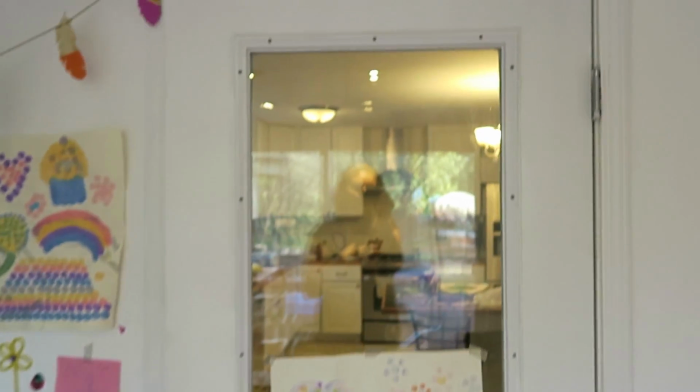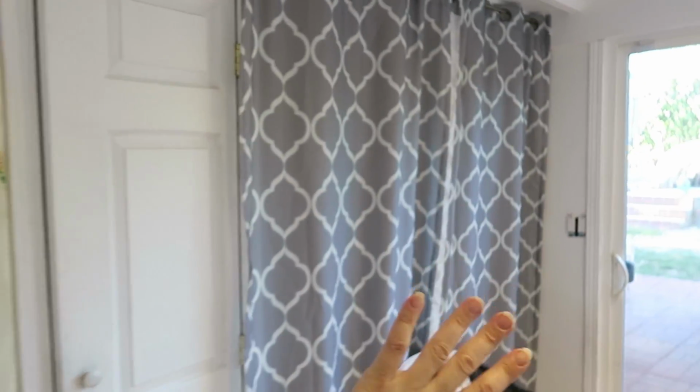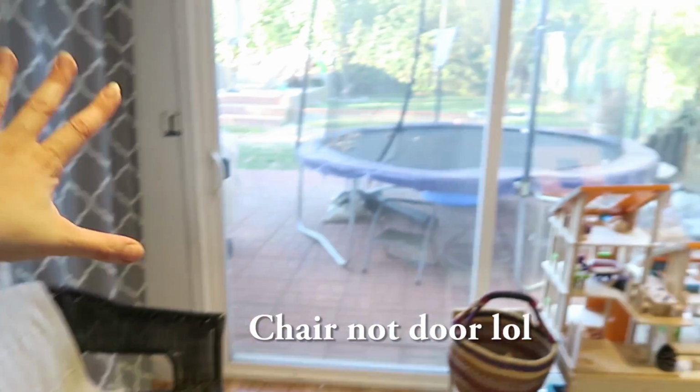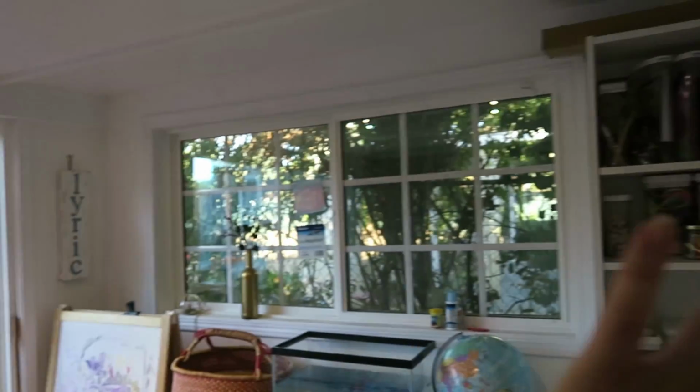So when you first walk in, what you see is my feet. And then we have a wall here, and then another wall here. There's a glass door right there. So when you walk in, there's a closet on this side, and then another closet on this side, and then a door right here. And then a glass sliding door right there, and then another big window right there.